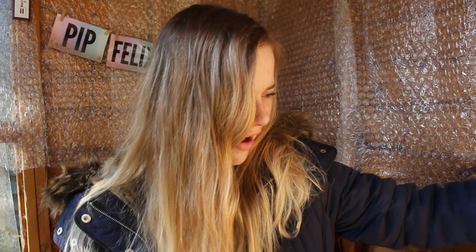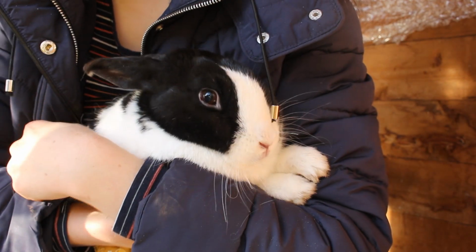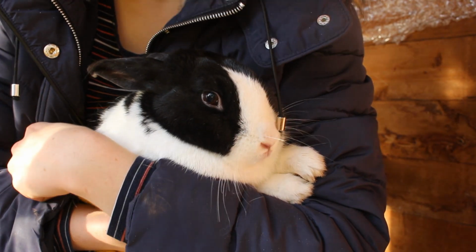So I'm gonna go and get a rabbit right now, and we'll see what situation it is. First of all, I have to try and catch them, which is very hard. I have a blanket here to help me. Somehow, okay, good girl. Somehow I managed to get the most difficult one first.